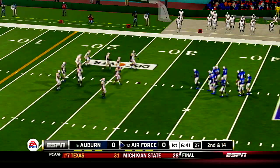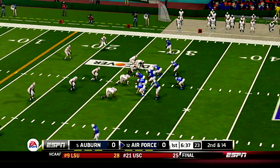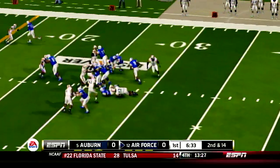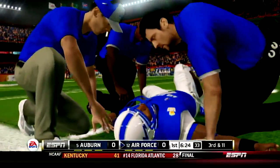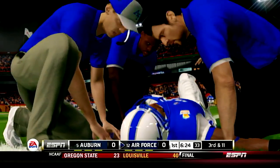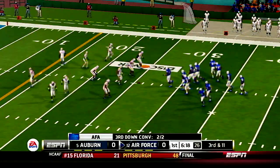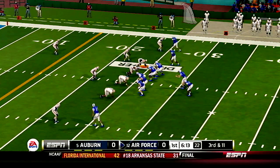Second down, 14 coming up here. Ball on the 28-yard line. He fights forward to about the 26. There's a player down. I'm not sure what happened. It's the 11th play of the drive. Well, after that injury, we'll get to see the backup quarterback here.